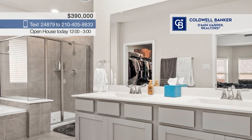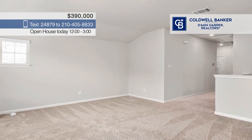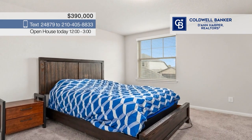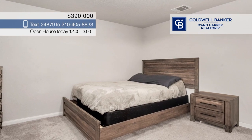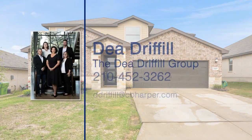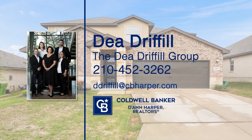There are four bedrooms and two and a half baths, plus an upstairs loft area perfect for leisure or work. Outside, the covered patio overlooks a backyard with ample space, ready for your personal touch and transformation. Call Dee Driffel of the Dee Driffel Group.